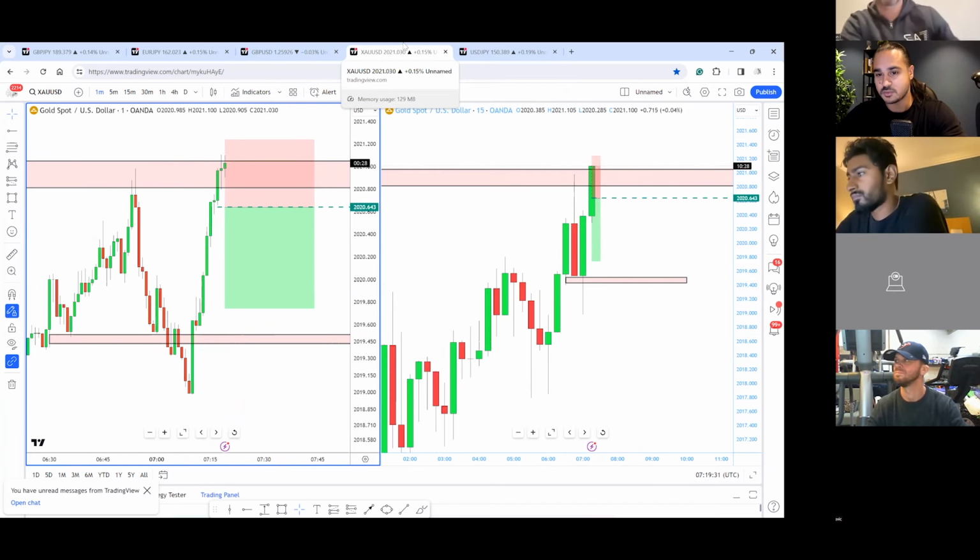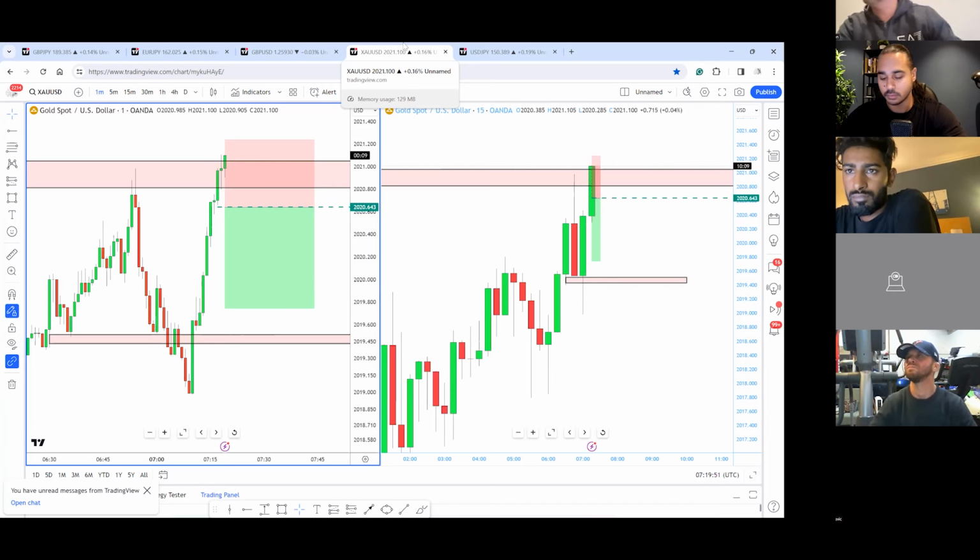Of course, if we start spiking up and I see this 15-minute candle spiking up, just even one spike, then I would abort the idea, because I need price to do what I need it to do. 2020-64.